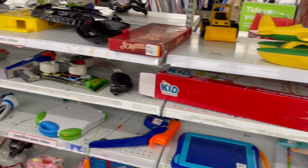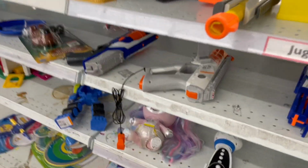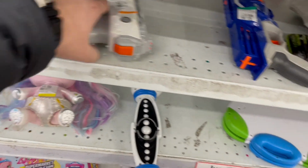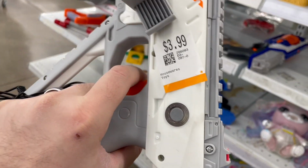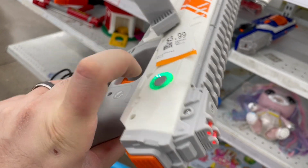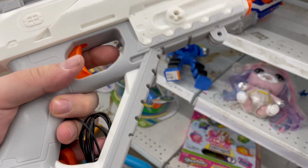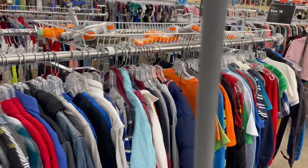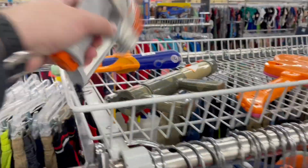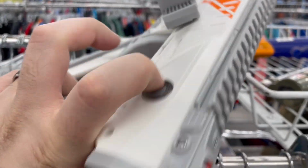Moving over on my way to the shoes, I do check the toy aisle. Usually I'm looking for stuff just for my kids, but I do notice this kind of cool gun that I've never really seen before, and when I touch the button here, I notice that it lights up, and I'll show you guys in a few minutes. It's got sound effects, it recoils, it's got a lot of cool stuff, and it's part of a laser tag set. And when I look over to my left, I notice that there's 4 others. They're all $4 each, and for 16 bucks, I'm going to take a shot on these.